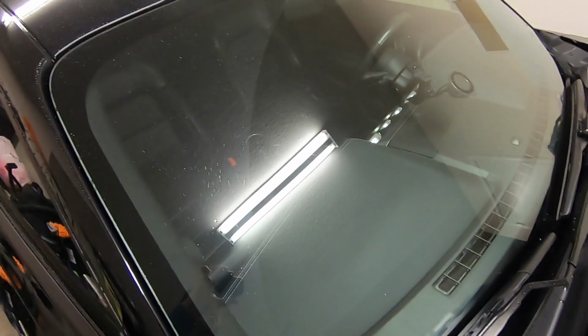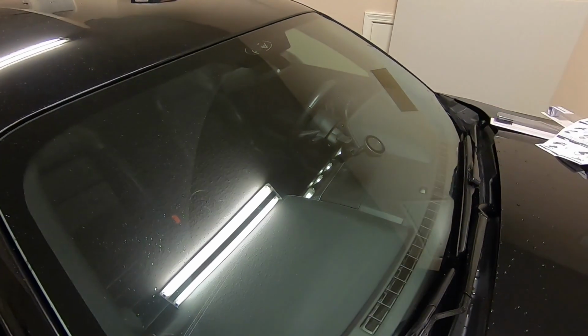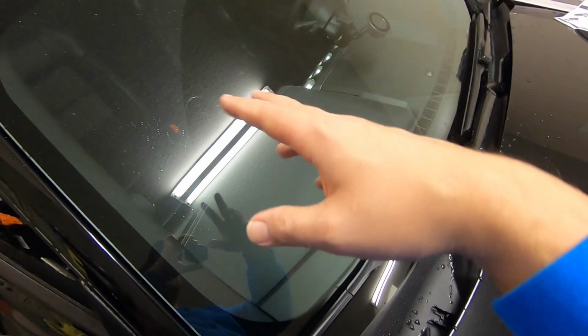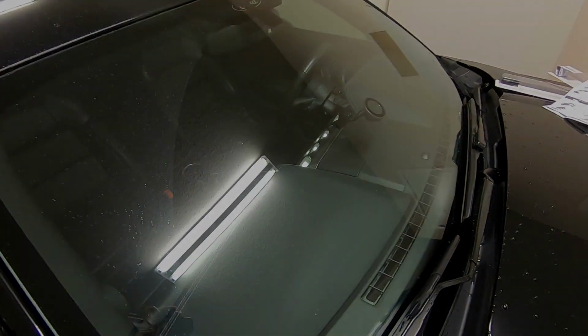Only other thing I recommend, my car is pretty dirty. If your car is dirty, just get some Windex or window cleaner or anything. Give the window a quick wipe. That way you're not getting the dirt and grime and everything that's on the window onto your new blades right away. Once you start wiping, they have a fresh window to start.